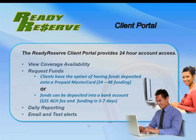The way in which we make funds available for our Ready Reserve clients is either into their bank account directly, which has a 5 to 7 day delay and a $25 ACH cost. If the funds are deposited directly into their prepaid debit card, which we issue to every one of our Ready Reserve clients, the funds are deposited within 24 to 48 hours.